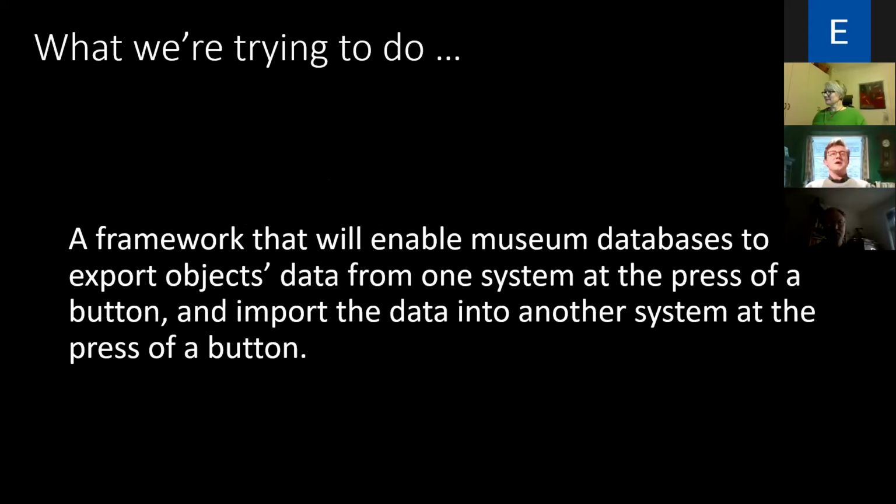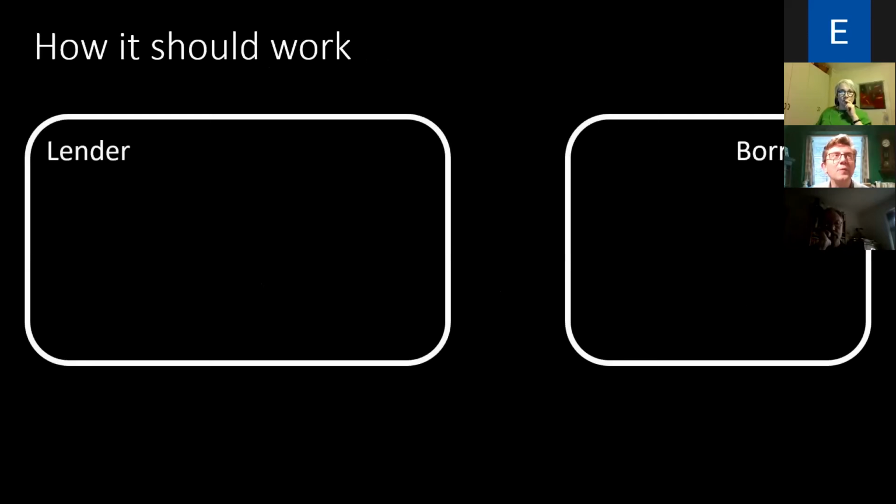Okay, so just a reminder of what we're trying to do, which is to make it possible to export object exhibition data from a lender's collections management system at the touch of a button, and to import that data into a borrower's system, one that's produced probably by a different software vendor, just as easily. So this is basically how it should work.